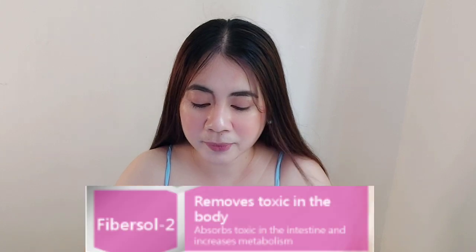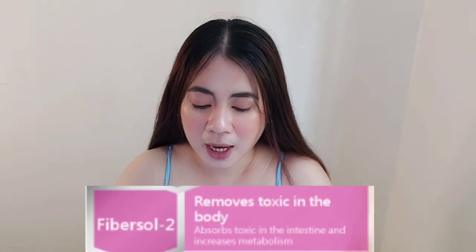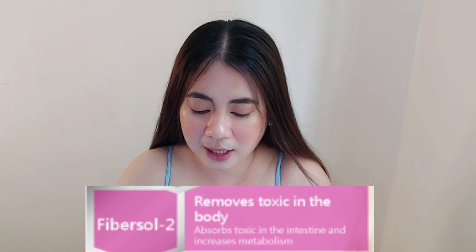So this is also good for those with pimples, and for oily skin like mine. And the last one is fiber salt 2, which removes toxins in the body, absorbs toxins in the intestine, and increases metabolism. It's good especially if you easily have difficulty with bowel movements. So Oswell Collagen Maxx also helps our metabolism.